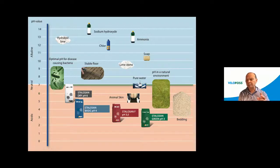So beside the biocidal active substances we have in the product, chlorine and copper, we also have an 80% concentration of highly active mineral acids. And that brings the pH value of Stalosan F just below 4, at 3.5. And this is enough to actually kill pathogens by the pH value alone. So we have the active substances, the copper and chloride, but we also have the acids.